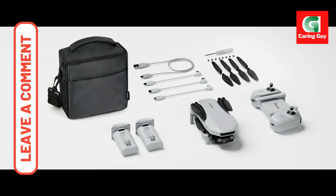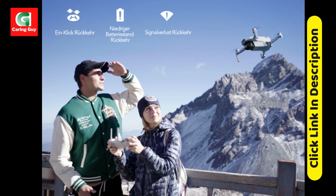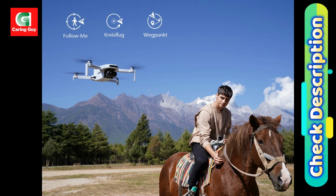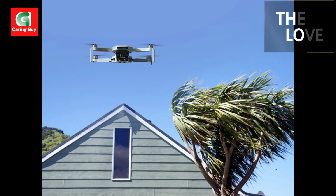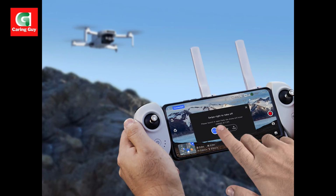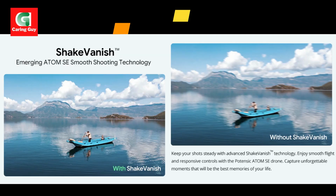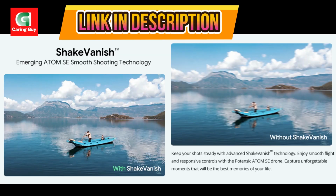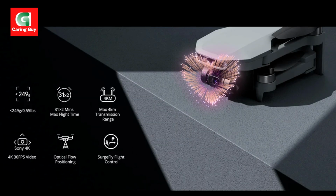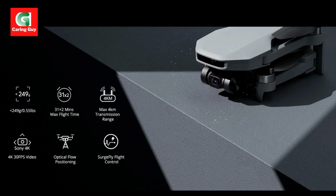What's included? Potensic Atom SE drone, remote controller, battery, charging cable, gimbal protector, spare propellers and screws, user manual, optional carrying case. Who should buy the Atom SE? The Atom SE is perfect for first-time flyers and beginners, travelers and outdoor explorers, content creators wanting 4K footage without bulk, anyone looking for high performance under 249 grams.